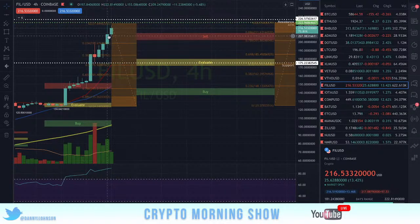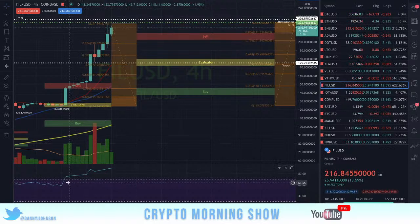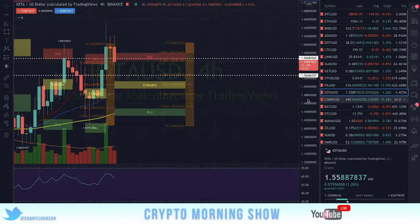So if you manage to get out of that one, if you're still in it, you can trail your stop loss in there. Keep those. It is extremely overbought at the moment, so it may need to come and do a rest. Let's move on to IOTA, Internet of Things.